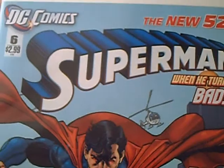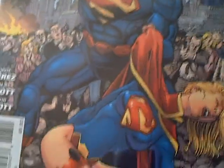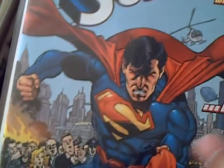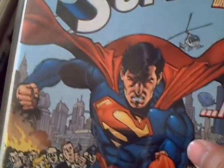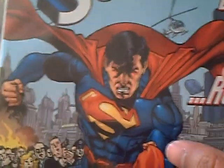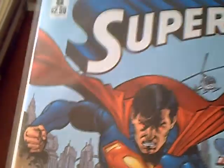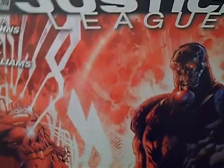Picked up Superman 6. In this one, Superman turns evil and he goes around fighting Supergirl. But it's revealed that this Superman is actually some kind of a nanobot construct. So the real Superman comes in, wipes the floor with him, and end of story. By issue 7, a new creative team is gonna come on board. So hopefully they'll do something better with Superman because I'm not digging Superman in the new 52.